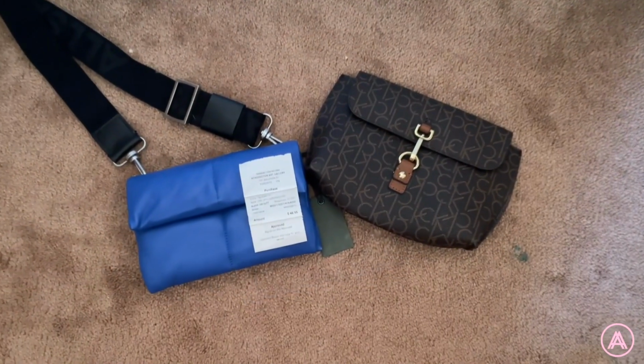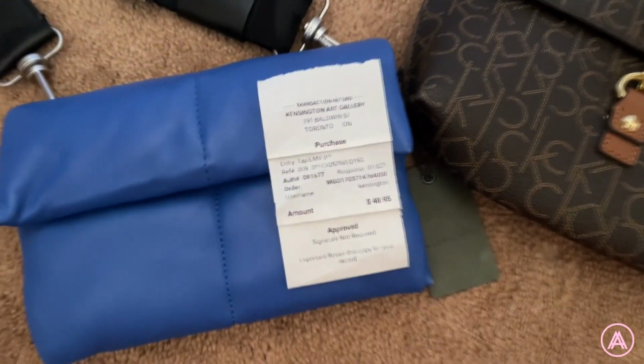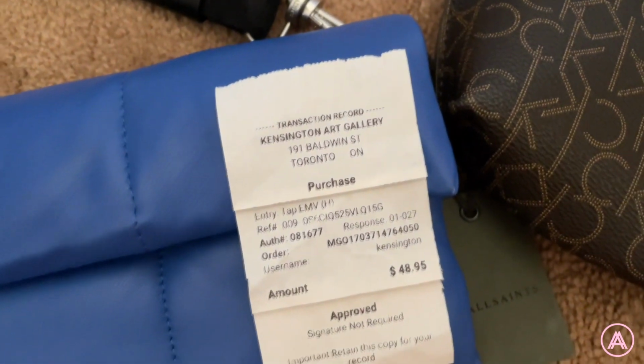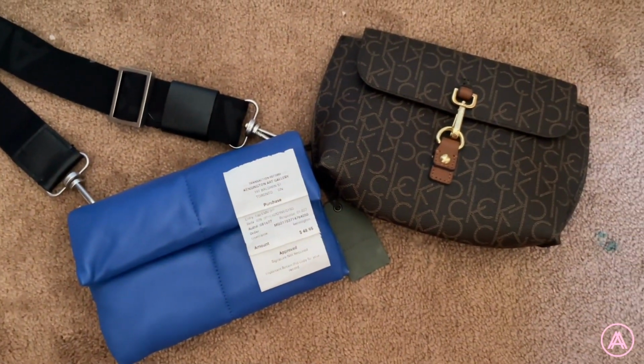Here's the receipt for these two bags. The other one I paid in cash, so I don't have the receipt. But anyway, we have the address right there, and I just folded out some private stuff. But yeah, that is how much I paid plus tax.